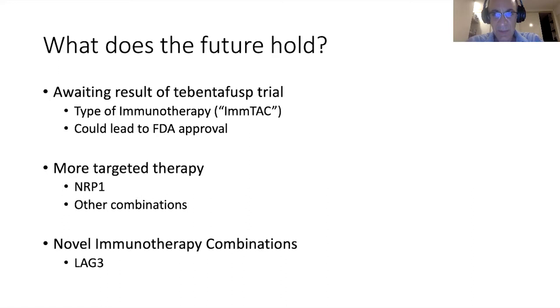There are a lot more targeted therapy types of trials being explored, and almost every month we get a new scientific paper outlining a new target. Most recently, a drug called NRP1 was discovered to be important in ocular melanoma. There are also some new immunotherapy combinations, with one type of immunotherapy that might be important for uveal melanoma being a type of immunotherapy called a LAG-3 drug. So hopefully these things alone or in combination may lead to great breakthroughs for the treatment of ocular melanoma in the not too distant future.